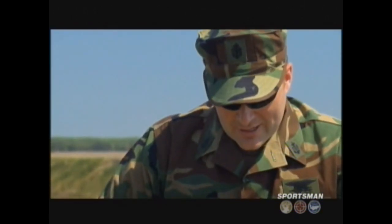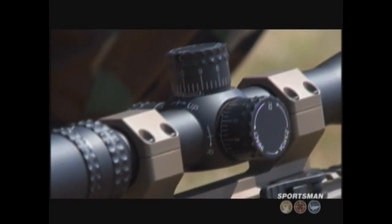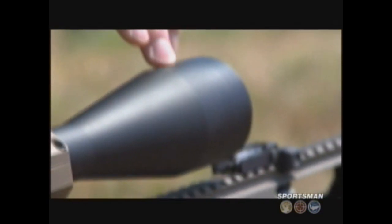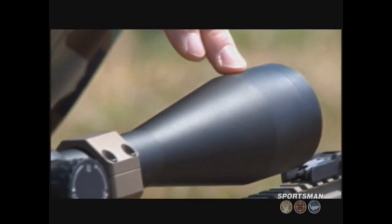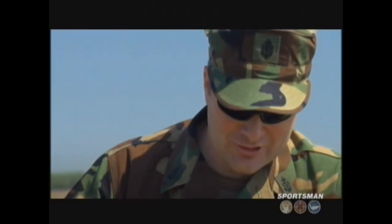But what we have here today has the zero stops on it, so that no matter what, you can come back down to your zero point and never get lost as far as in your rotations where you are. And it has the Hollow Mil dots for more accurate ranging, as well as, so far in all of our operations with this scope overseas, it's proven itself to be a very robust and very reliable scope. We've been very happy with it operationally.